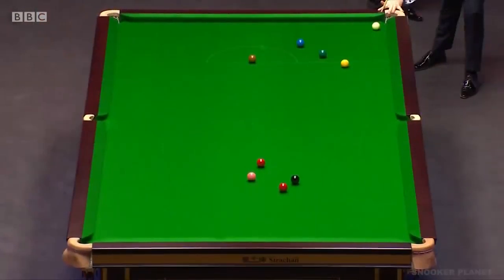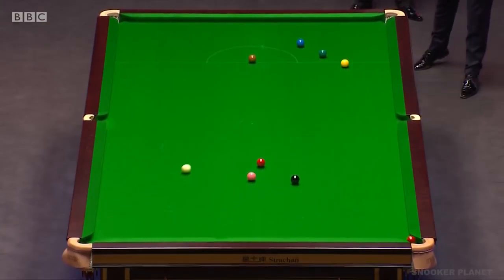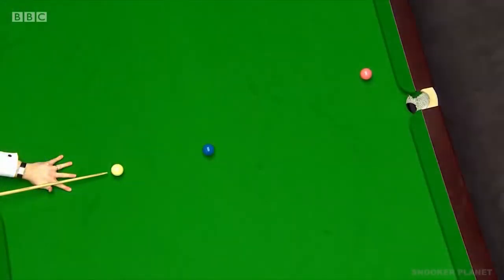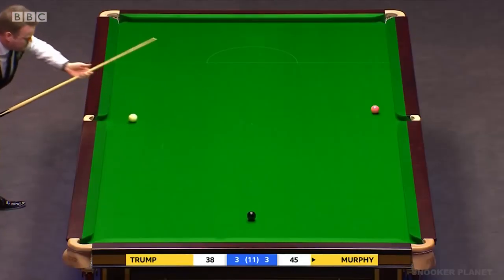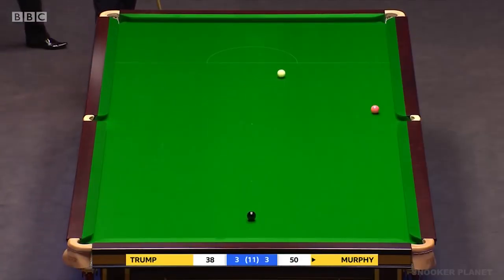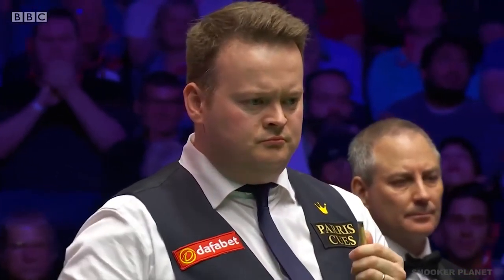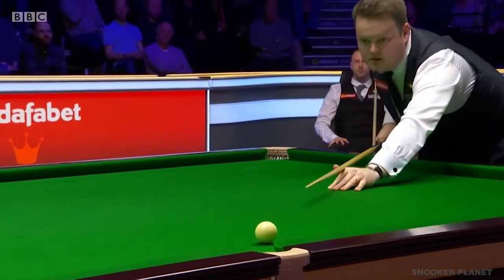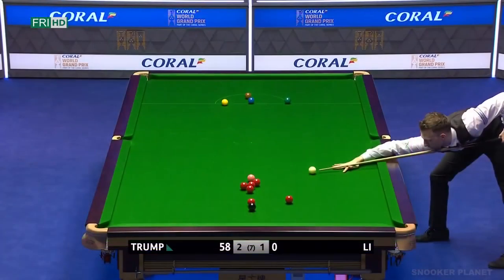Absolutely to perfection. I thought Judd Trump had played an absolute cracker there, and to have that done to you on the next shot, that's got to hurt. Oh, played up this one. There you go. 4-6. I'll tell you what, it was almost like a bit of self-punishment. I thought, now play this. Let's see if you've got it in your locker.